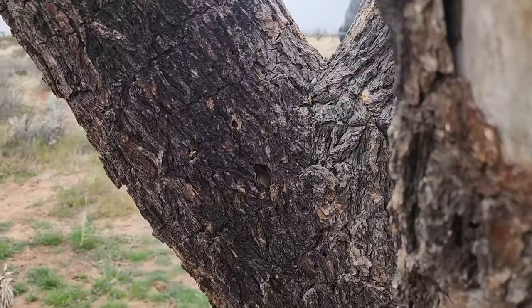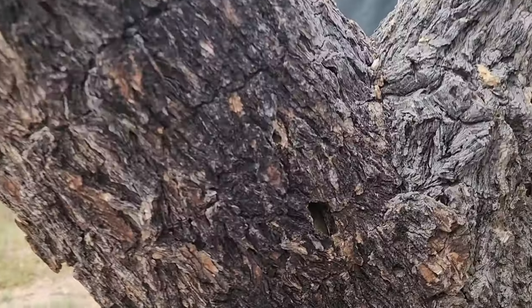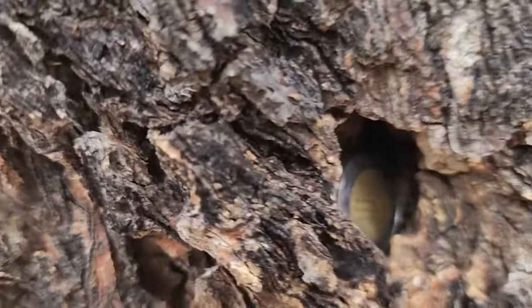I forgot what the Mexican ones are called, pesos. It's a peso? There's a peso in there. Oh, now that's pretty cool. There's a peso.